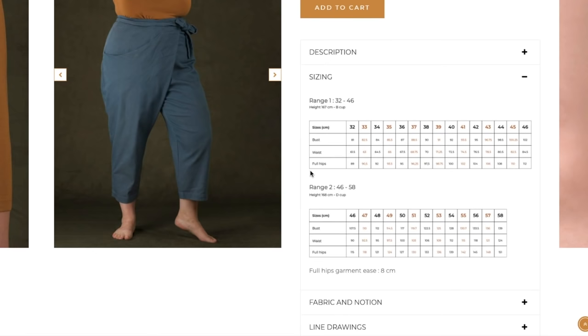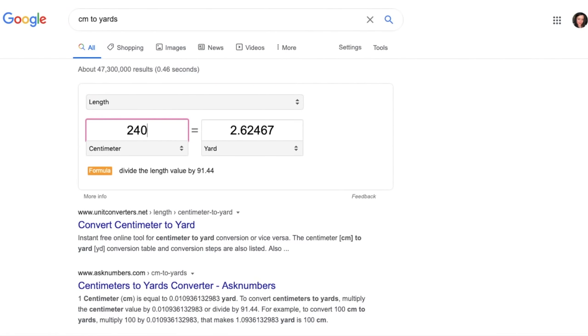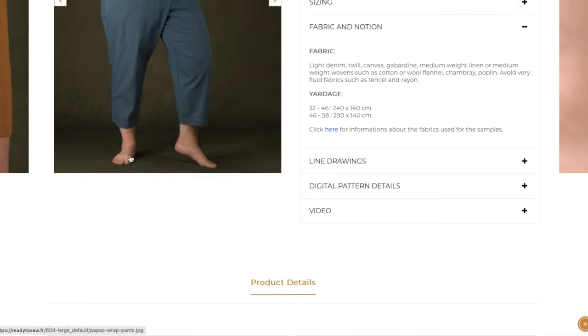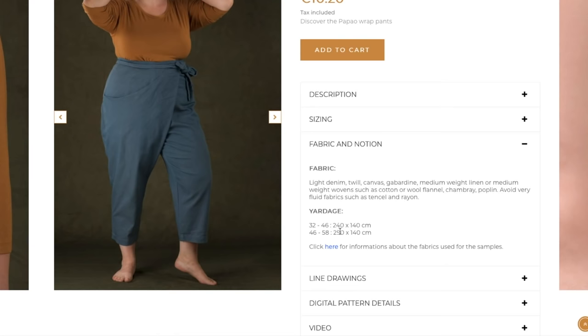So we've got the same hip measurements as before. Fabric and notions, same. Oh, this is not... It's this number is the yardage. I was like, how is it the same every single pattern? Lord have mercy. Okay, so we've got 240 and 290 centimeters. So 2.6 yards and 2.8 yards. Oh, shoot, 290. Yeah, 3 1/4, basically. That's a lot. That is a lot of fabric. And I'm on the smaller size of this range. So I wonder how much extra fabric I'd be buying if I could get away with the two. Or I guess I could just go somewhere in between these two.